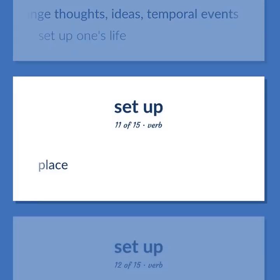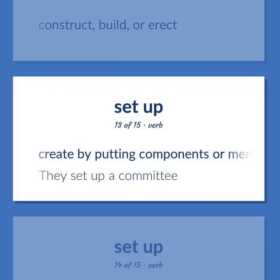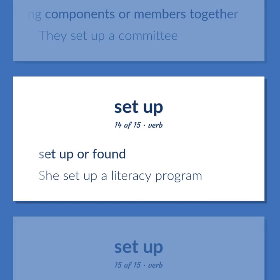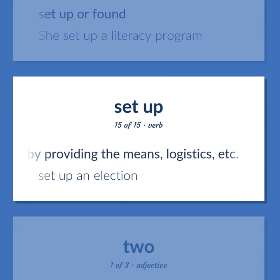Place. Construct, build, or erect. Create by putting components or members together. They set up a committee. Set up or found. She set up a literacy program. Begin, or enable someone else to begin, a venture by providing the means, logistics, etc. Set up an election.